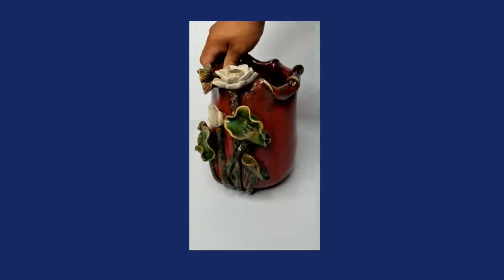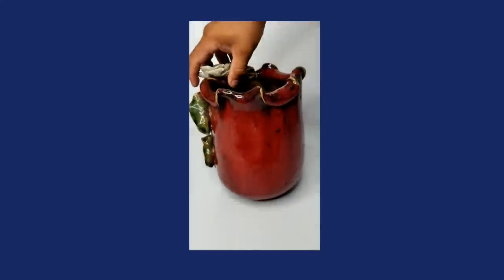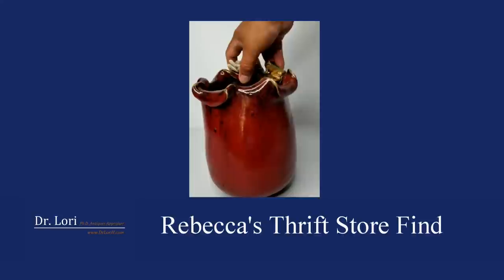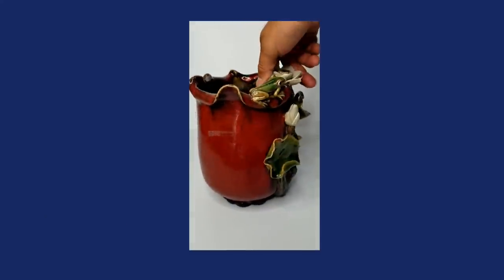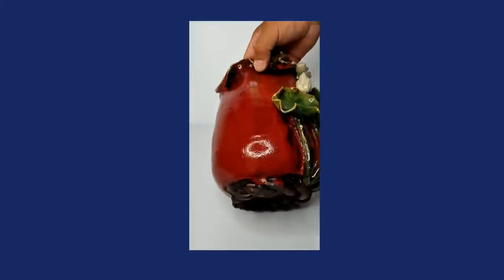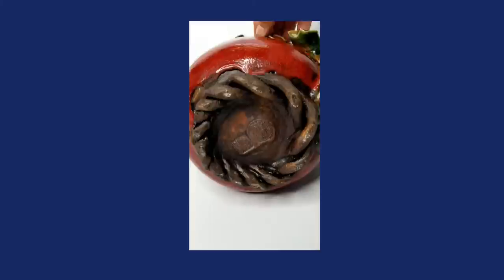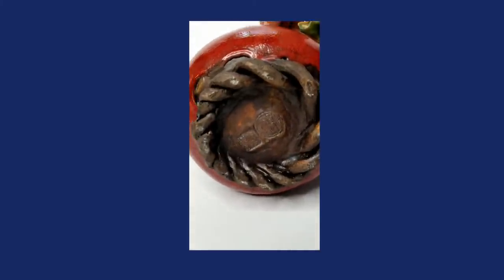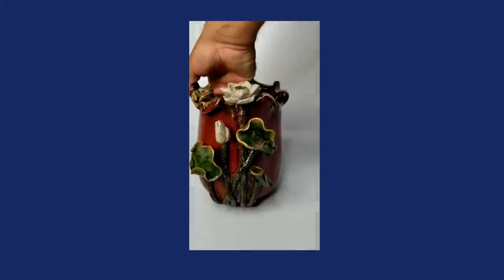Hi, Dr. Lori. This is one of our vases that we picked up at an antique thrift store in Montgomery, Texas. I think it's beautiful. I love the frog and the flower design. The person who was selling it didn't know anything about it. And as you can see, that's the bottom. I think it's really pretty.